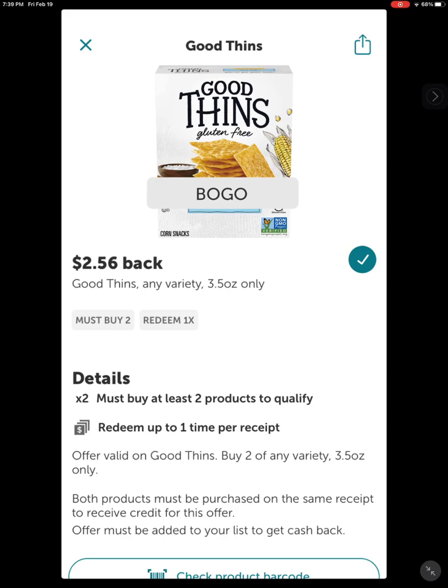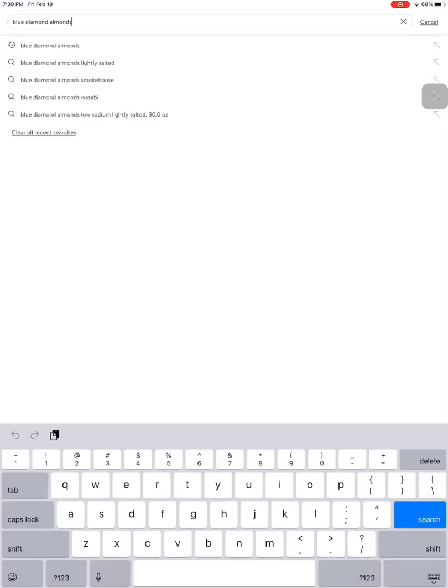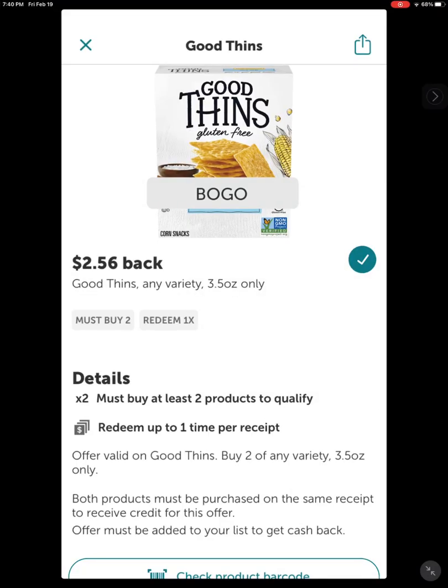These are a really good deal. They're $2.56 off. They're pretty good crackers. We don't buy a lot of crackers, but for this price, you might as well get them as a little treat. They're only $1.86, so I'm basically getting $2.56 off of 2, which means I'm getting 2 boxes for $1.16, which is a pretty sweet deal for a couple boxes of crackers. They're gluten-free, I think, too.